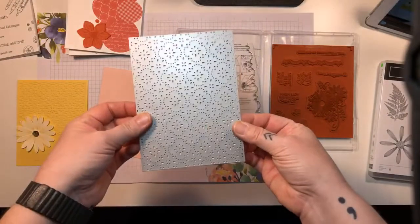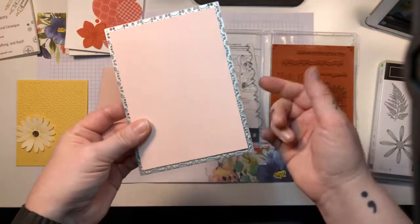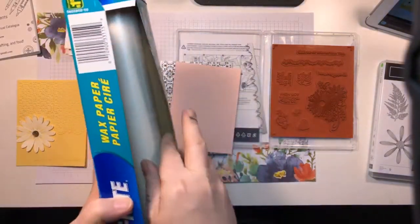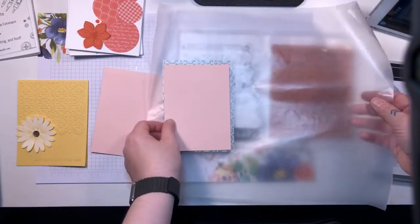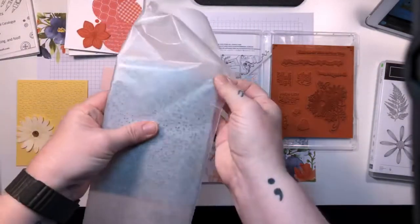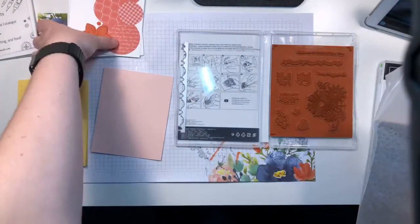Okay, so typically what you would do is you would just place your cardstock on your die and run it through the Big Shot. You don't want to do that with this because it is very intricate. So we're going to grab some wax paper. It's probably way too much. And we're going to wrap the cardstock on both sides. Actually, since there's so much, maybe I will wrap it around all of it. And now we'll move this stuff out of the way.